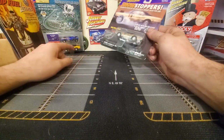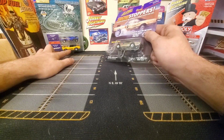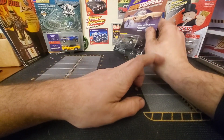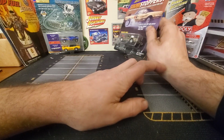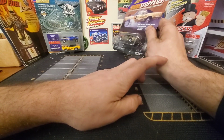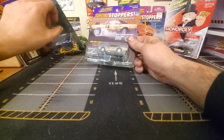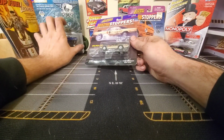I have some other Indy 500 pace cars that are Olds 442s. None of them are yellow. I think I have like a 71 and a 72 maybe. But yeah, I don't have any of them like that. So maybe I'll bring some of my other Indy 500 stuff down when we get to that.